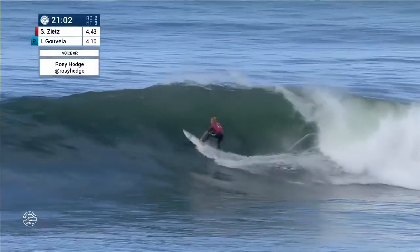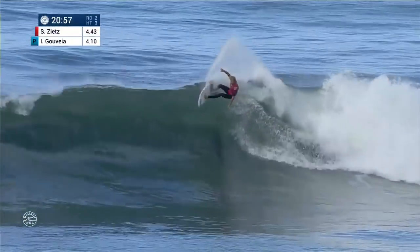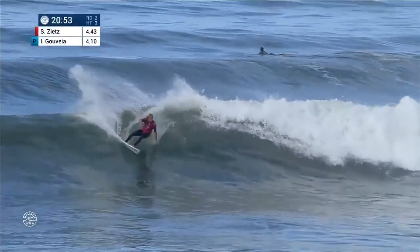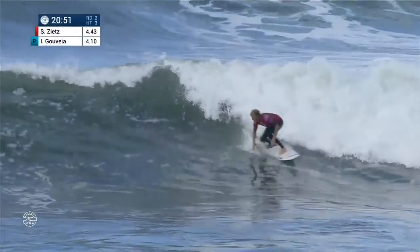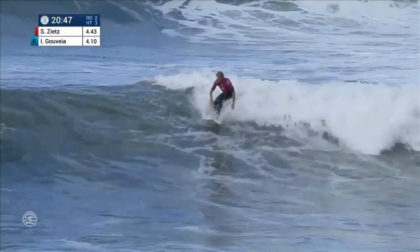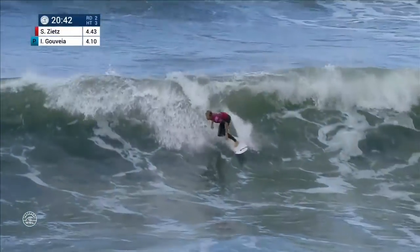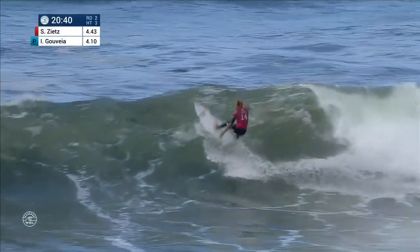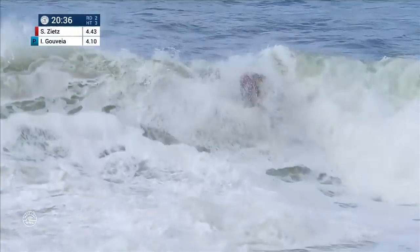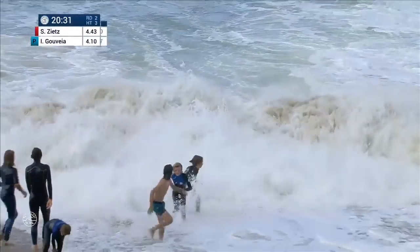Zietz off the bottom, holding the bottom turn, and a beautiful carve. Wide open face now. Jams another one. Super clean in transition. Seabass just fading that frontside hook multiple times. Running in through the inside corner, looking for a big layback hack. Bowl up on the inside, jams it off the lip. Another huge tail blow, but he's going to dry dock himself on the beach.